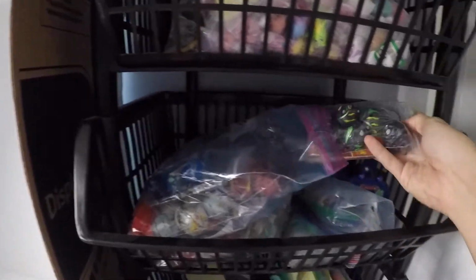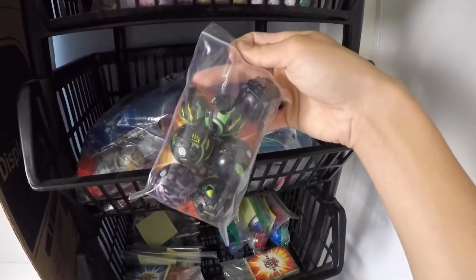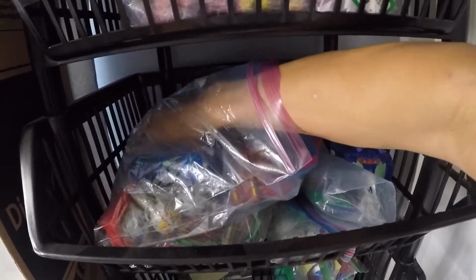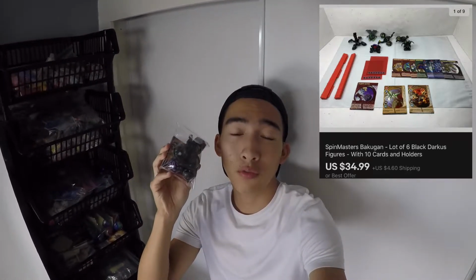Alright, we got some Bakugan figures. I feel like we haven't sold these in a while. These guys are here, and then it actually comes with 2 of these. So these are Bakugan toys that I sourced off of Mercari. Probably cost me around $6, and I sold this one for $34.99 and the buyer paid for shipping. Normally when I'm selling Bakugan, I'm doing like 8 or 10 figures for $30, but for this one I only have 6 and it sold for $34.99 just because there's some figures in here that are pretty good.